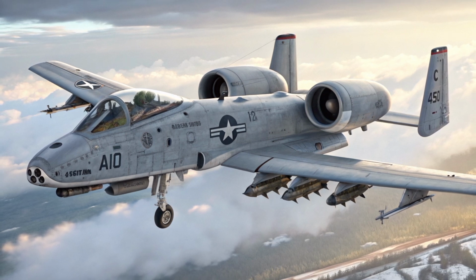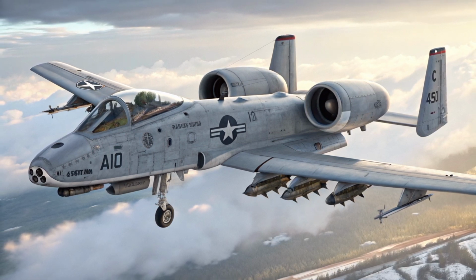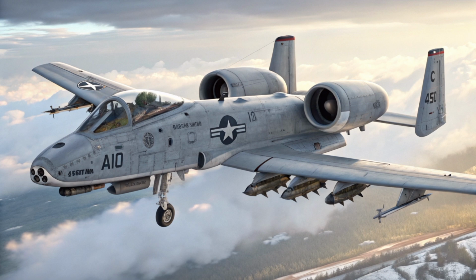Let's not forget its combat record. The A-10 has served with distinction in every major U.S. conflict since its introduction. From Desert Storm to Afghanistan, from Iraq to Syria, the Warthog has flown thousands of missions, destroying tanks, bunkers, convoys, and rescuing Allied troops under fire.